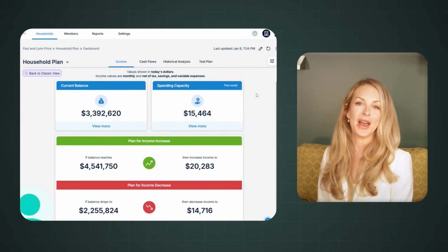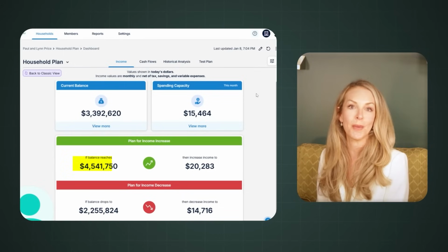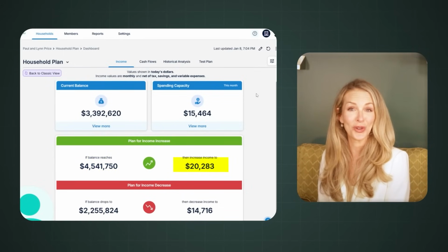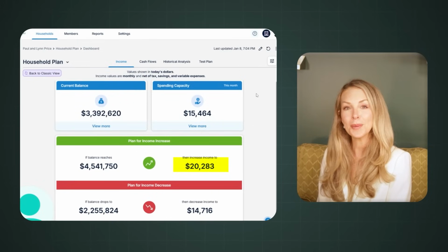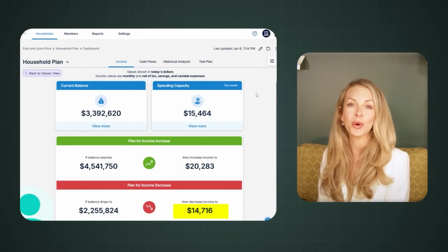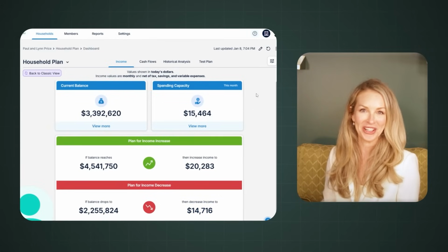Here we can see that if we have a few really great years in the stock market and their portfolio grows to about 4.5 million, they can spend just over $20,000 per month. Now, on the flip side, if we endure a market crash, they will need to reduce their spending to about $14,000 per month, which is basically what the Monte Carlo test gave us from earlier.